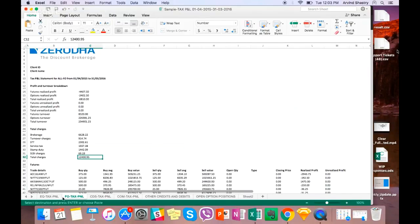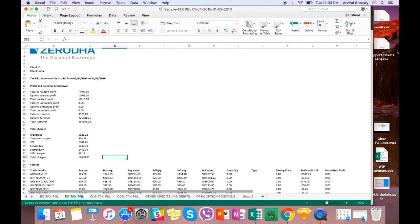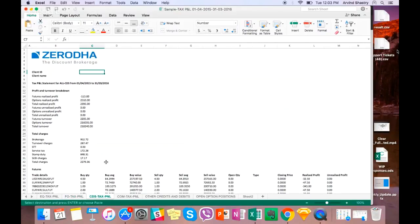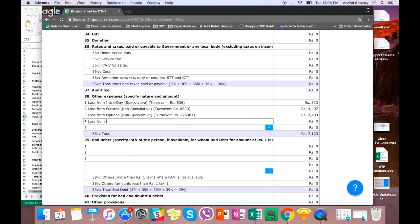Over here also you can see that I have not taken the expenses. I'll treat the expenses separately afterwards. Then we come to the next segment, currencies. We have to write the information the same way in the ITR form. As we have a loss from currency futures, we have to write loss from currency futures.